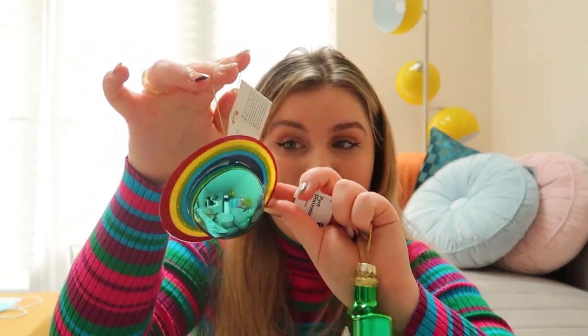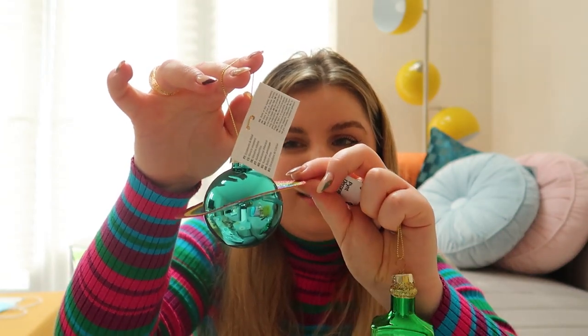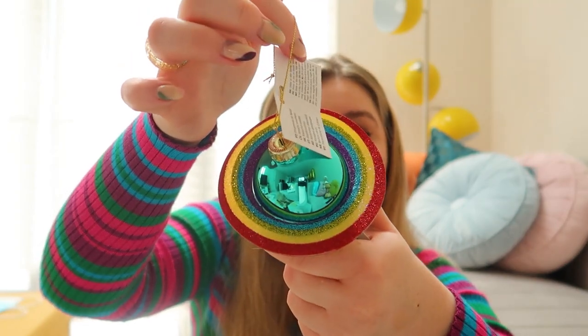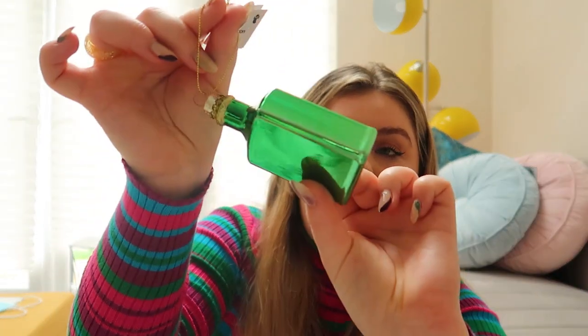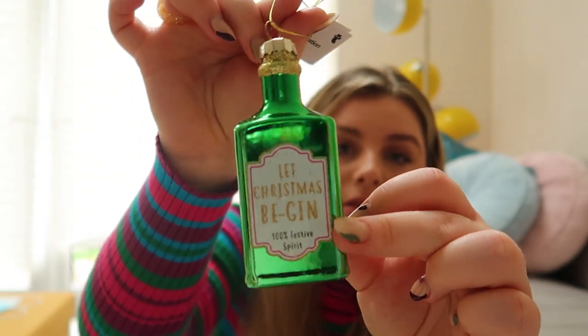I wanted different ones as well. I didn't want them to just be normal baubles. I wanted some obnoxious ones. So this is also quite obnoxious. We've got a little, is it Saturn? I think that's what they're supposed to look like. But it's got a little rainbow thing here. Looks quite cool. A different sort. And then the last one I got was this one, which just says, let Christmas be gin. Because me and Guy both like gin. And I thought it would look quite nice on the tree.